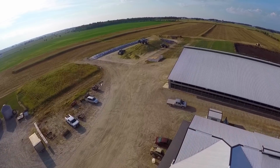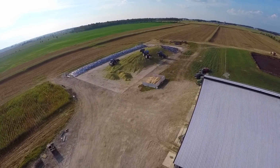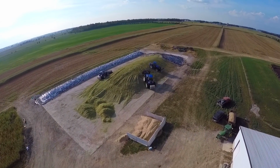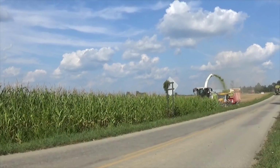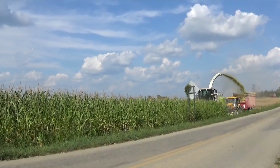This corn is being chopped by Wurtenberger Farms out of Richmond, Indiana, and they do a little bit of custom work with forage and hay baling and so forth, and they are out here with their Claas 970 chopper, which has a 10-row head, and you're going to see a lot of tractors and wagons and dump carts and such in this video getting the job done here.